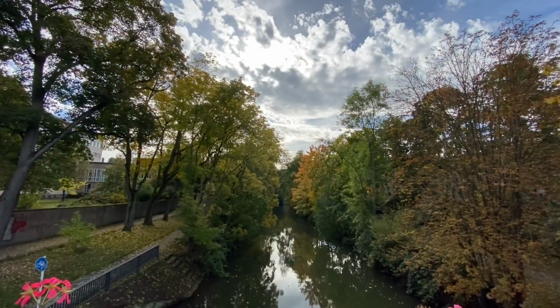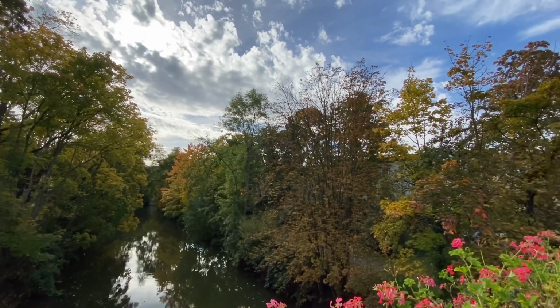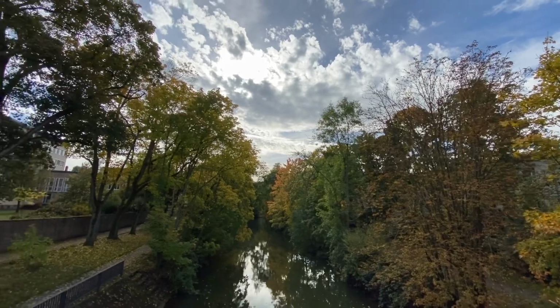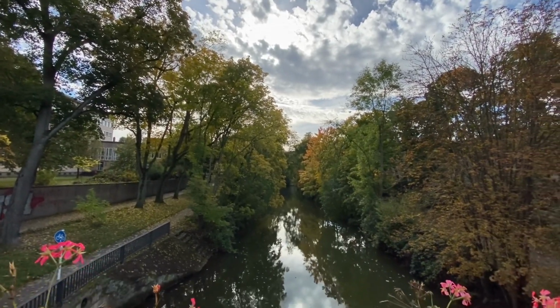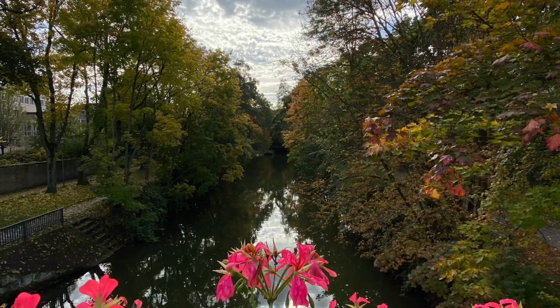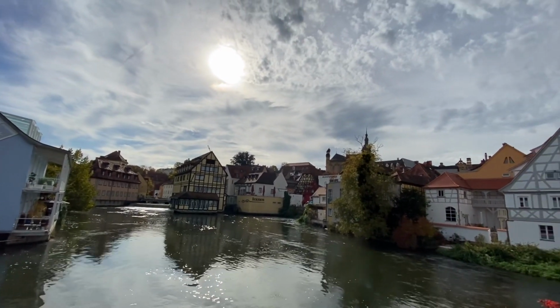There's so many little bridges in Bamberg. With the weather pretty like this, I mean, it's October and it's just lovely. Blue skies, it's perfect weather for sightseeing. I'm here with the river. So we're standing on the Bishop Bridge here. You can see this is just really pretty.